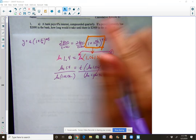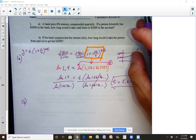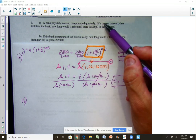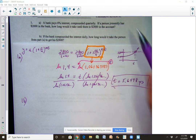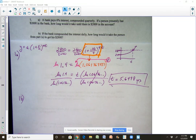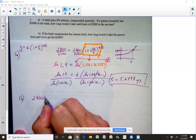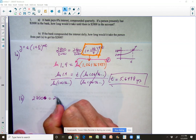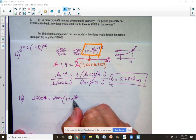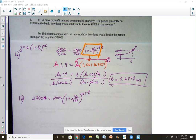In part B, so let's number this one. There's 1A. Here's 1B. It's going to be the same situation, but instead of being compounded quarterly, as it says up here, this one is going to be compounded daily. So it's going to be almost the identical question. It's just the number of compoundings that is going to be different. So when we write this out, we follow the same formula. It's going to be a final amount of 2,800, and that's going to equal 2,000 times 1 plus still 6%, but this time it's going to be divided up every day. So we'll have a 365 in the m number, not a 4.